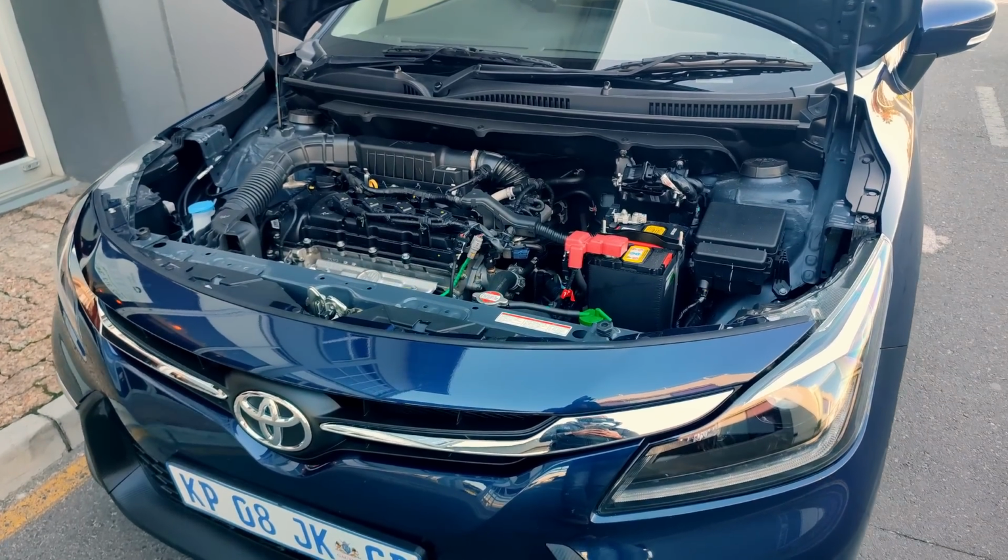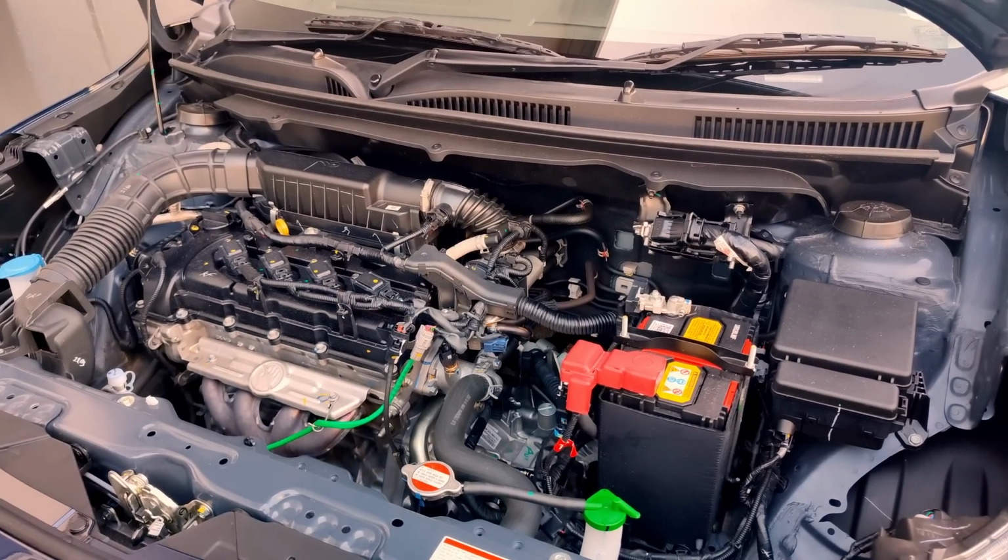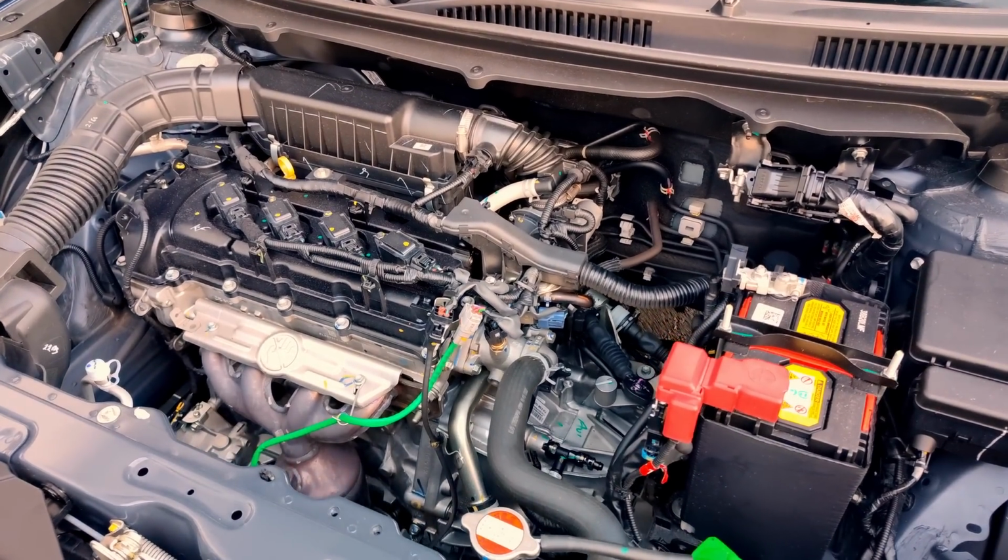So straight off the bat, I can tell you that you do feel the difference in the engine. Suzuki Toyota has put the 1.5 litre 4-cylinder engine that is used in a variety of other Suzukis and Toyotas in this car in place of the previous 1.4 litre engine. And so you have 77 kilowatts, which is pretty decent for a car of this size, and just under 140 newton meters of torque, which admittedly isn't a lot, but in general you're up about 10% in terms of your outputs compared with the previous car.